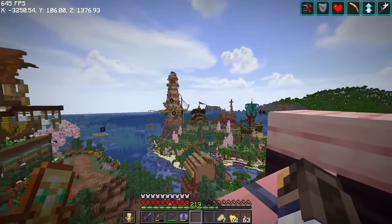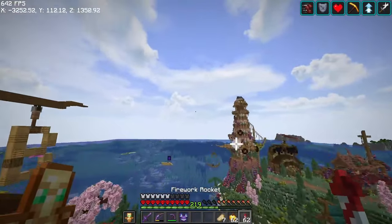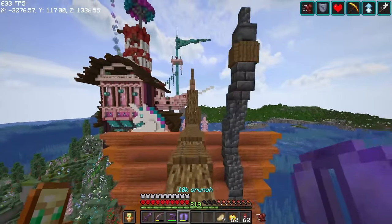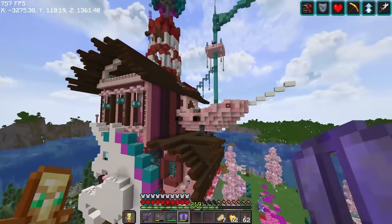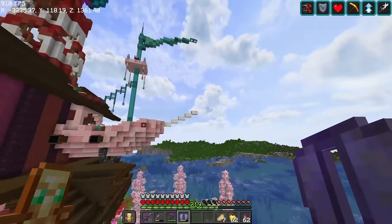We have a beautiful view of the entire island back here. And just like any unicorn, what is the unicorn of the sea, you might ask? Well, a narwhal, of course. We have a narwhal-inspired boat back here. So this is supposed to be a ship on the side with the narwhal horn.